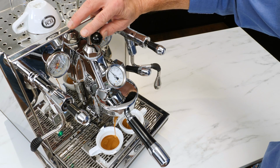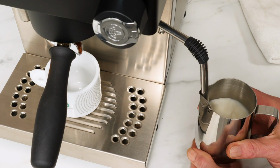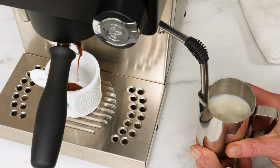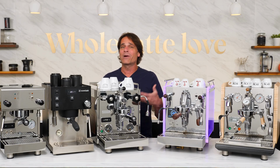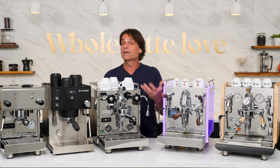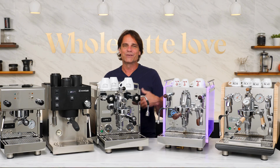Dual boiler machines are the ultimate in home espresso. Today, I'm going to take you through our top 5 picks in the category for 2022. So maybe you got into home espresso with a single or heat exchange boiler machine and you're looking to upgrade. Or perhaps you want to jump right into a machine that's going to be more capable and easier to use.